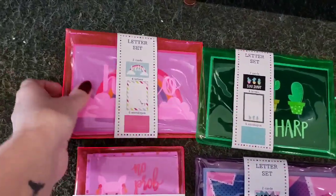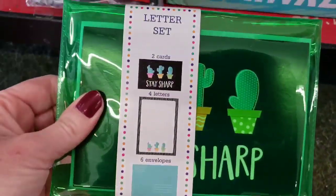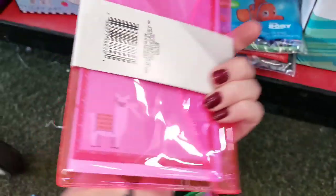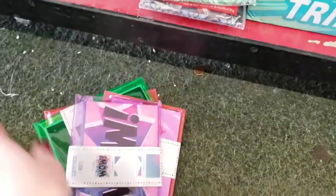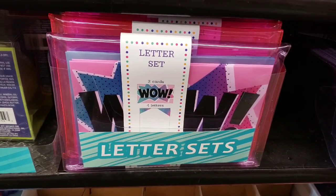And look at this. This is a letter set. They had four different ones. So there's that one. There is a cactus one. And then you have a llama one. Absolutely adorable. And then they have, wow! And this is the container it was in.